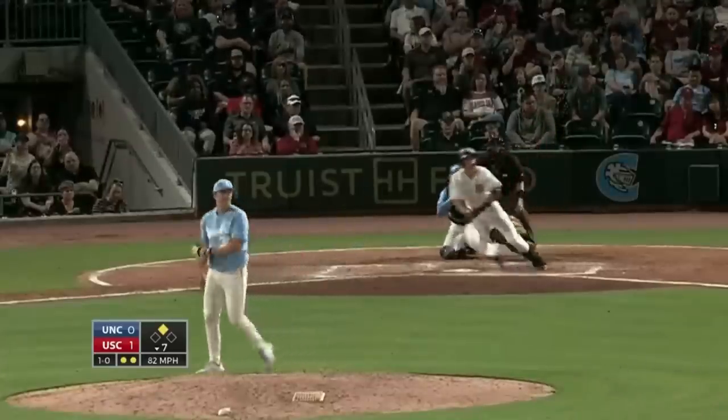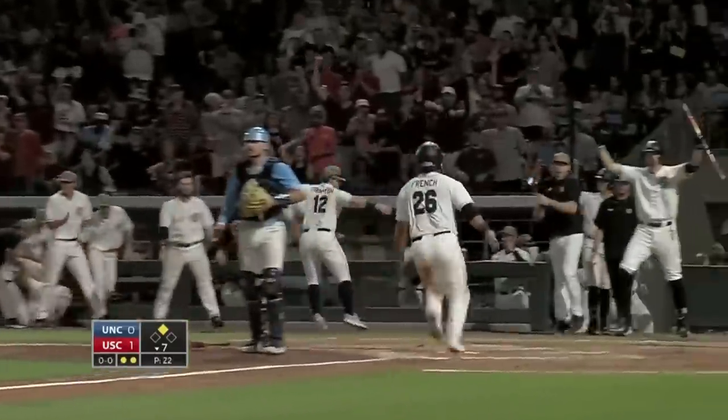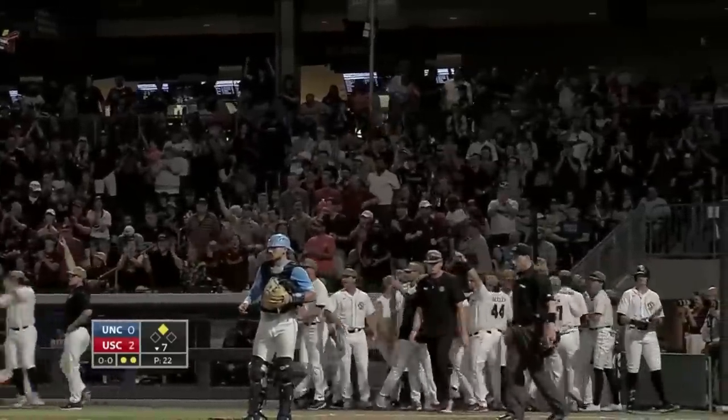Pitch on the way. There's a line drive down the left field line. It is fair. In to score is Jonathan French. Evan Stone will easily stand at second with a double. That was a frozen rope to the corner. And the Gamecocks lead it 2-0.